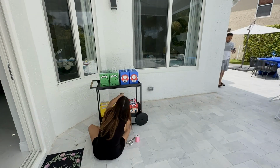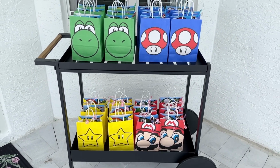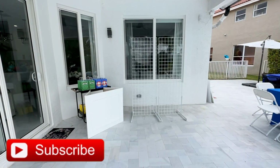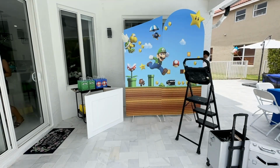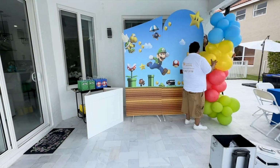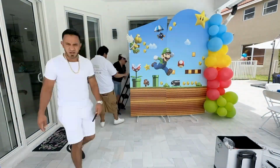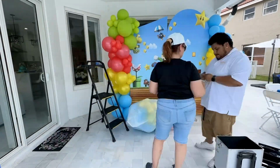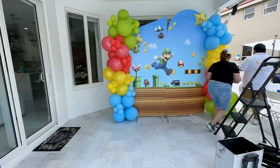So I got these cute Mario themed little goodie bags on Amazon, and look how cute they look. I used my bar card to put them, and then finally the decorator got there, and you guys, she surprised me with the cutest Mario backdrop ever. I was not expecting that. I was surprised. Imagine Jay. Jay was like, "Oh my God, how cute!" Mario and Luigi. He loved it. I love the colors. Everything was just perfect.